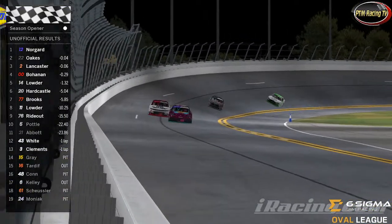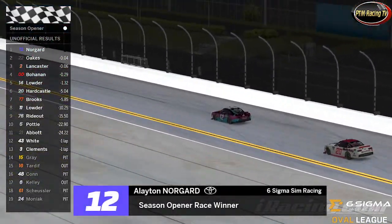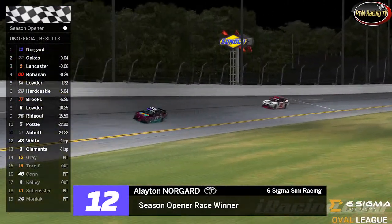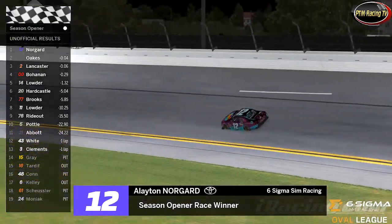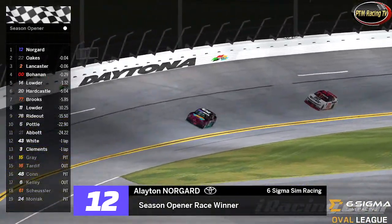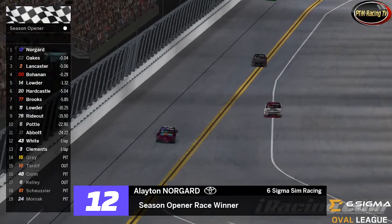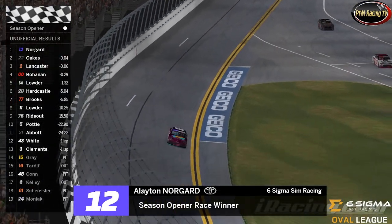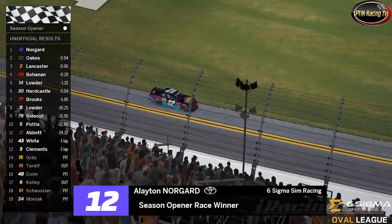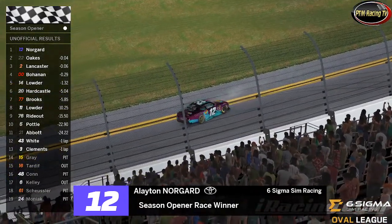The very first showing of the Six Sigma Sim Racing Oval League presents us a wild climactic sequence of events and another impressive display. A new league has truly emerged, and in my opinion, one that could stand the test if given just a chance. But for one driver in that number 12, Ailton Norgard, not only proves his worth and brings the speed, the power to light, he takes home the very first win of his career here on Pizza Racing TV, and also here with the Six Sigma Sim Racing Oval League. What a performance, as he will bring the Tanks.GG12 around to the front straightaway. It's celebration time for Ailton.